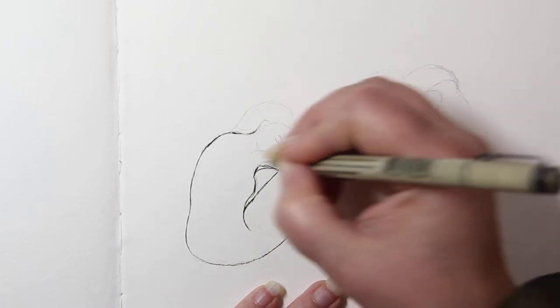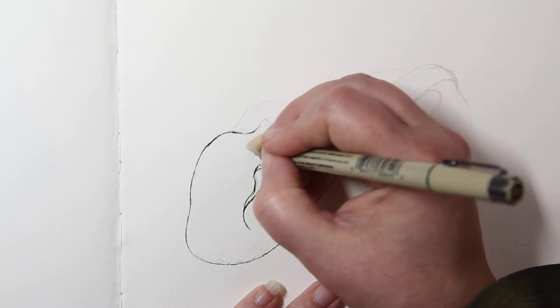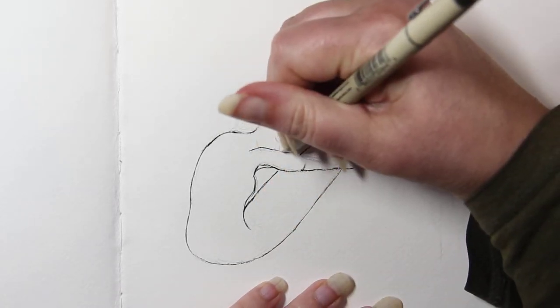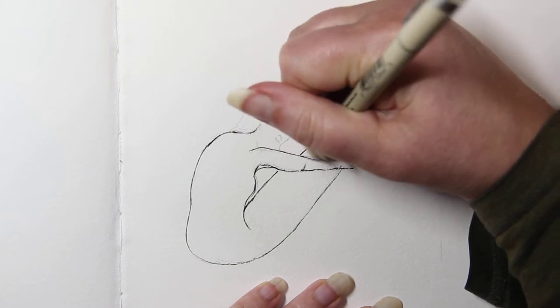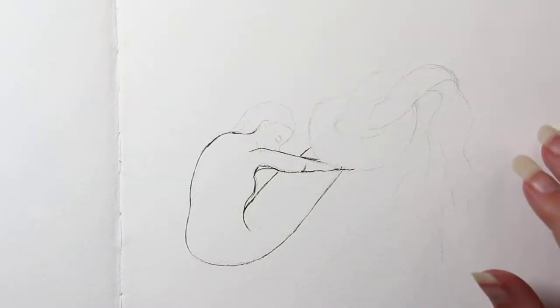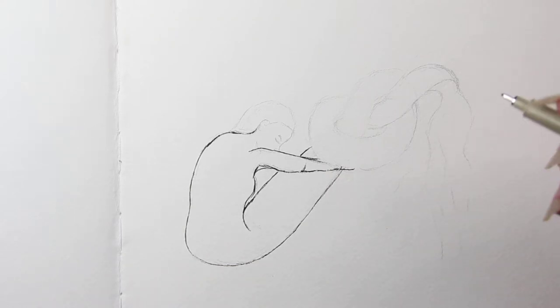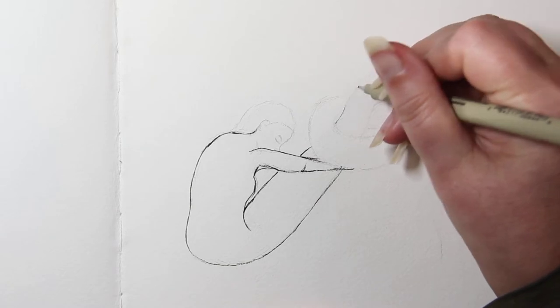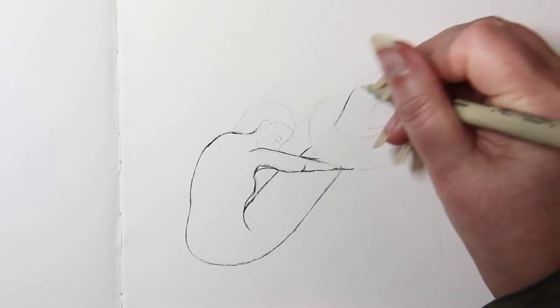I think that's where I'm at, and I think that's exciting and fun, so I look forward to that for myself for next May. I'm going to be varying up my line thicknesses, but I wanted to outline this just so you could see it a little bit better. But yeah, I've tied her tail into a knot.